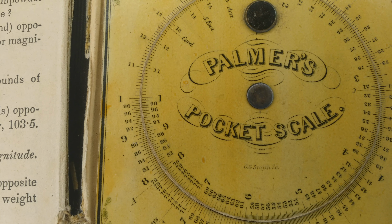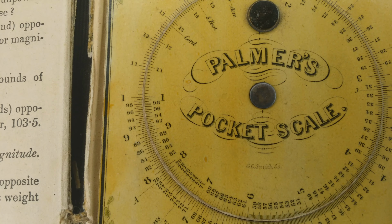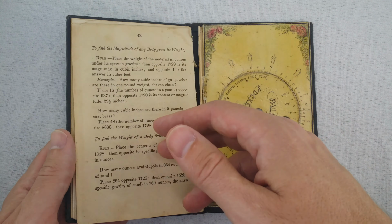I'm pretty sure this little thing is the oldest physical object that I own. This thing here was produced by Mr. Aaron Palmer in 1844. Just to be clear, this really is an original copy printed in 1844. I've heard that this thing is impossibly hard to find and very expensive. Mine's in excellent shape, really, although the book part is missing the last few pages.